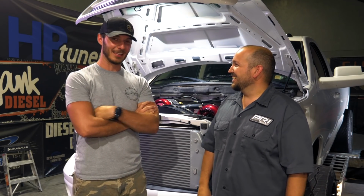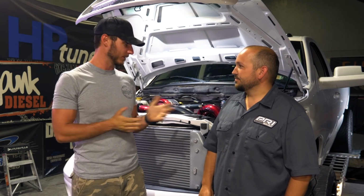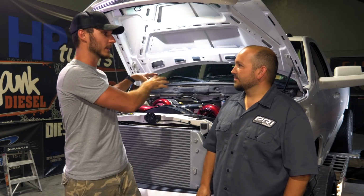And I'm stoked, guys. I can't even begin to explain how excited I am. This has been a goal of mine for years. I can't even tell you how many diesel trucks I've seen, and none of them compare to what this is in and of itself. That's just an incredible feeling.